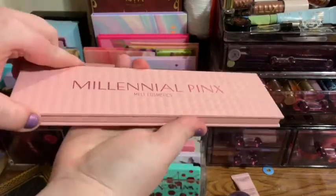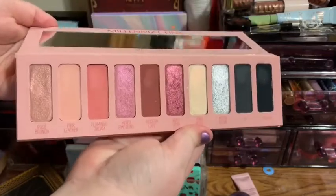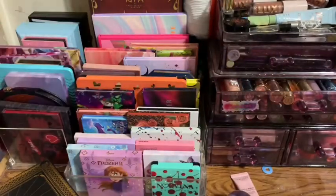And then I have the Millennial Pinks palette by Melt Cosmetics. I've used this twice, and I'm half and half on this palette. The mattes are amazing, but the shimmers, not the best. But I do really like Melt's formula, so I want that to be where I'll see it.